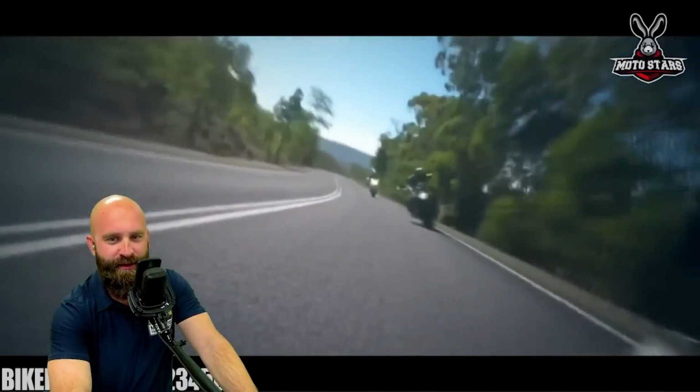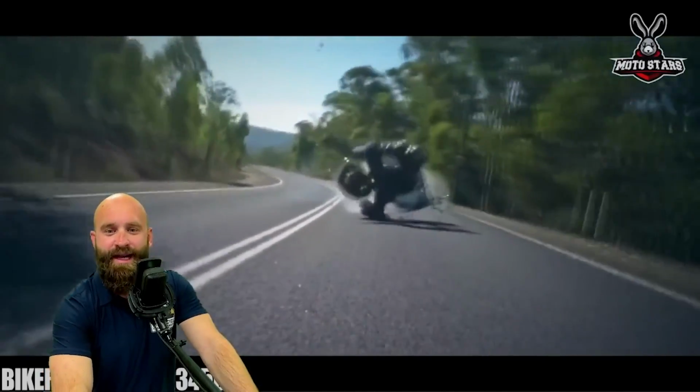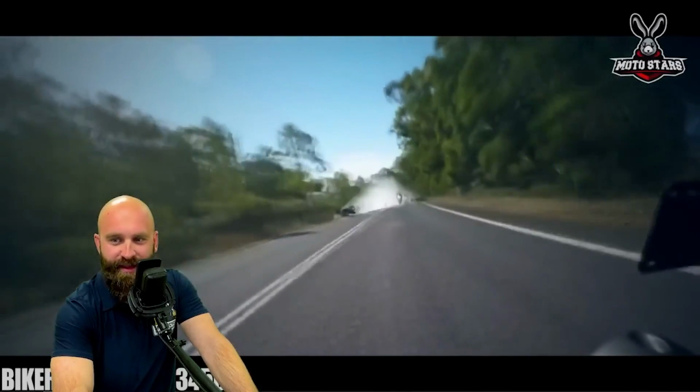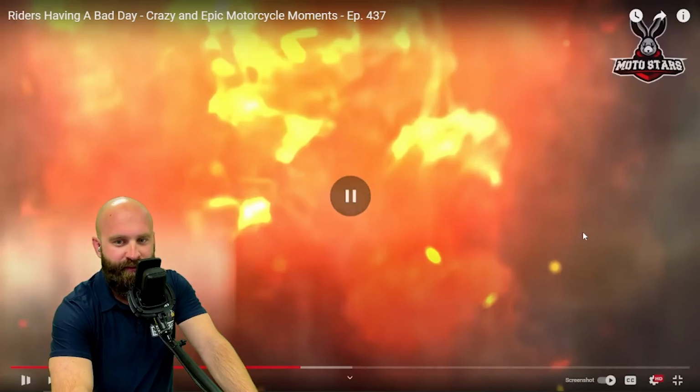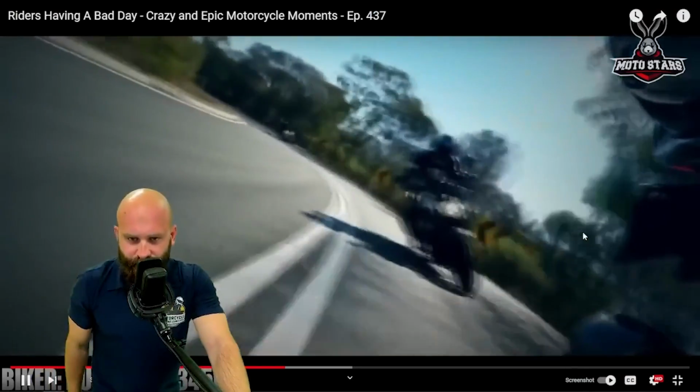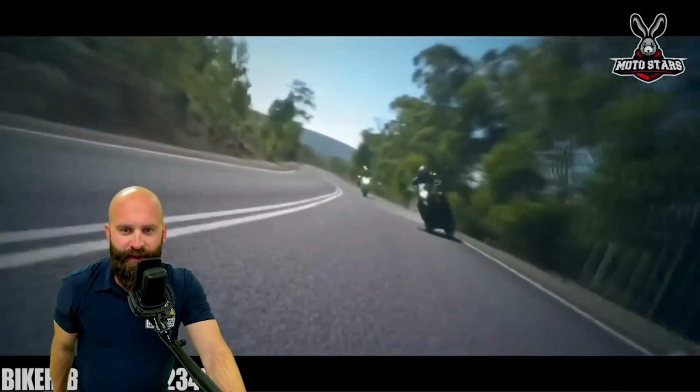Going through corners. Oh, low side, high side, low high. We got a nice little low high side. That bike is donezo. Thankfully, the rider behind him did not crash into that, and they blew up. Look at that. All right, here we go. So we're having fun in the corners.